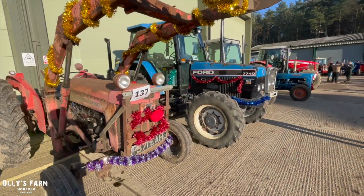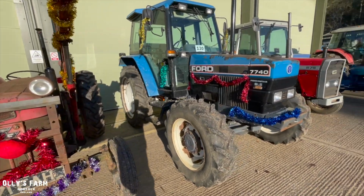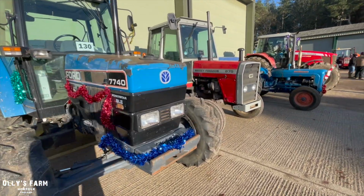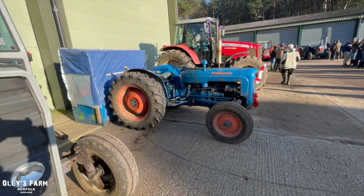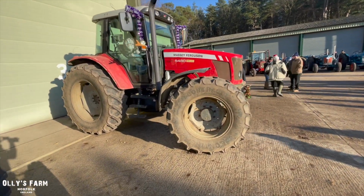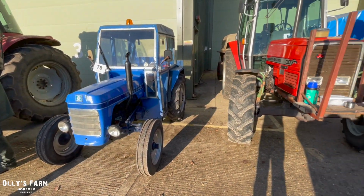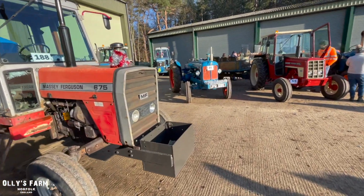Massey Ferguson 65, very similar to our one at home, with front loader, which was a bit different. And then you kind of got this old Ford 7740, 675. My old man used to drive the 575 back in the day. He used to love that tractor. Then you've got a Fordson Dexter, Massey Ferguson 5480. Got those great 4-cylinder Perkins in them. A couple of old Masseys again, another 675.